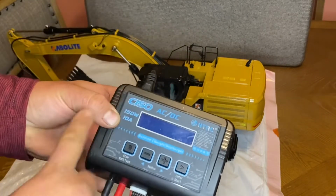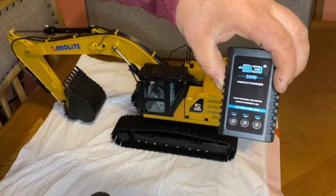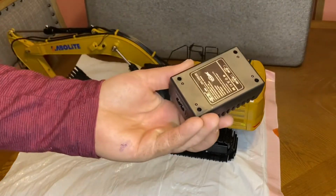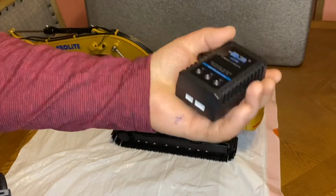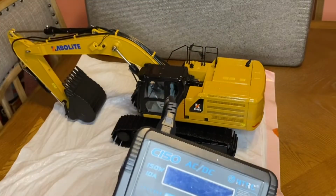So this will charge it much faster, because this will do 10 amps, this one only does 1.6. So do the math. This is gonna take longer. I'm not saying this doesn't work. It's nice that they included it. It is a good charger for its purpose. 20 watts, 150 watts, right?